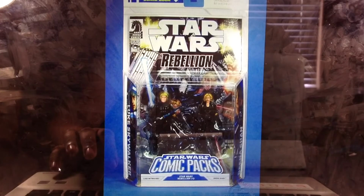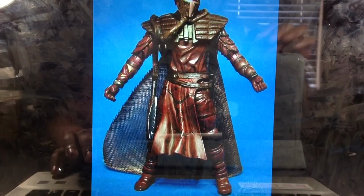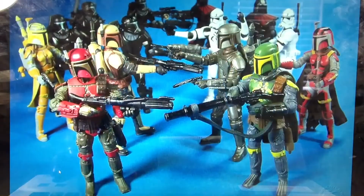Dina Shan Luke Skywalker pack, which tends to be pretty affordable. Lumat, which is going for about $20-25 from the vintage collection. Mandalore. I'm not quite sure how much this guy goes for loose, but he looks like an awesome figure.